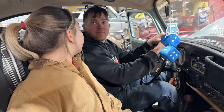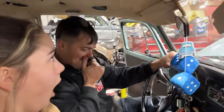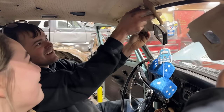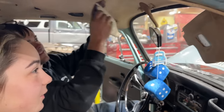So now we have a big thing to do. We need to put a headliner in this. It's been through some stuff, holes where mice and stuff have been in it. When we got it, it was a mess. The guy we got it from, it was a mess when he got it. Okay, what is that mirror gonna do? What are you doing? I was trying to take that loose and it just snapped off. It's okay. Look at the mirror. It's so small. There you go.